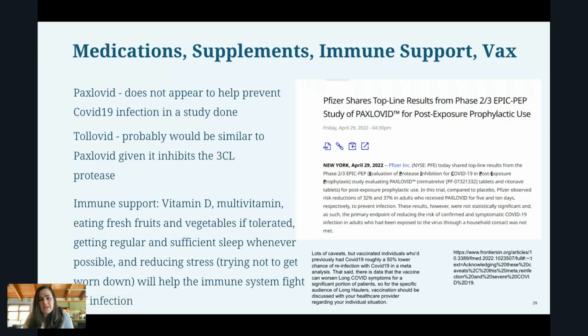Making sure you're not vitamin D deficient and not nutrient deficient is key, because certain deficiencies can lead to the immune system not functioning properly and you having a lower line of defense against virus exposure. Eating fresh fruits and vegetables, having antioxidants, this helps with also making sure there's less nutrient deficiency. But this is if tolerated. I know there's a lot of people with mast cell activation and sensitivities to foods that their diet is super restricted. In that case, making sure you have some kind of vitamin supplementation you tolerate, it's going to be helpful to make sure you don't become deficient in key nutrients.